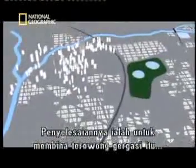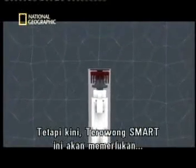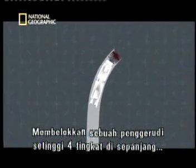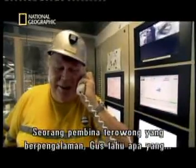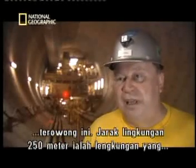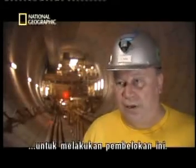The solution was to send the giant tunnel under land already owned by the city, including streets and highways. But now, the Smart would require a series of sharp bends. Turning a 4-story high drill that's as long as a city block 20 meters underground isn't easy. An experienced tunneler, Gus knew what it would take. We tried to make the minimum curves what is possible with this size of tunnels. 250-meter radius is a very, very small curve for a size of tunnel like this. And as a consequence, we had to buy special machines to be able to negotiate this curve.